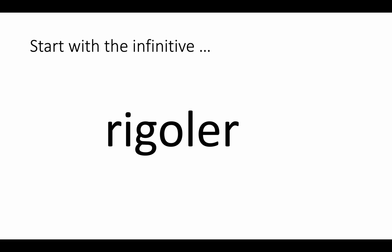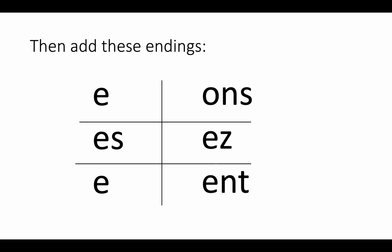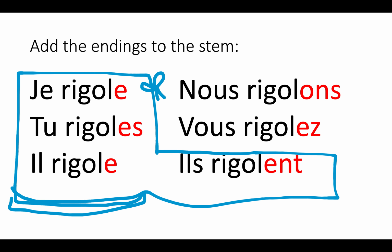Rigoler, to laugh. Rigoler. That's how you can remember it. Take the ER, chop it off, add these endings. We end up with, now pay attention to how the verb sounds inside the boot. Je rigole, tu rigoles, il rigole, nous rigolons, vous rigolez, ils rigolent.